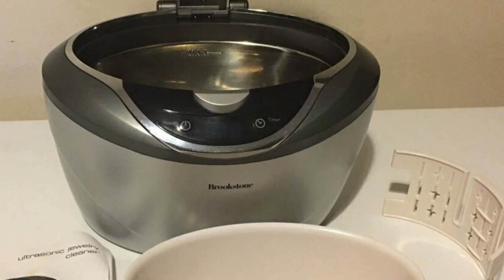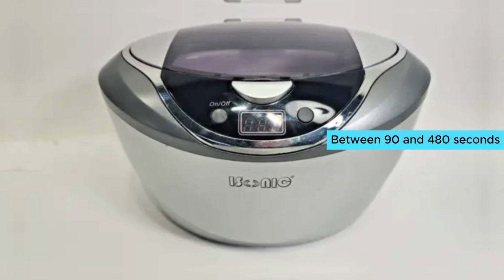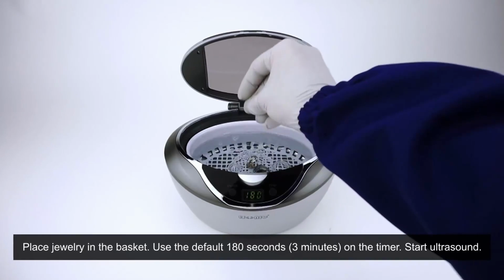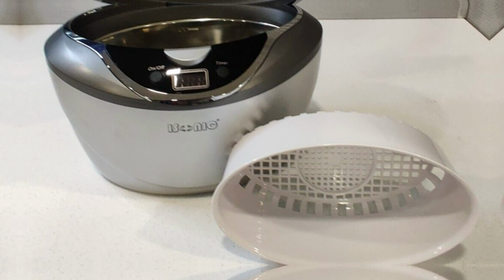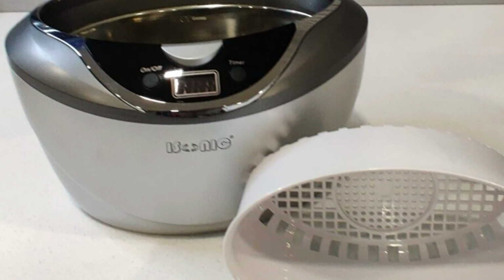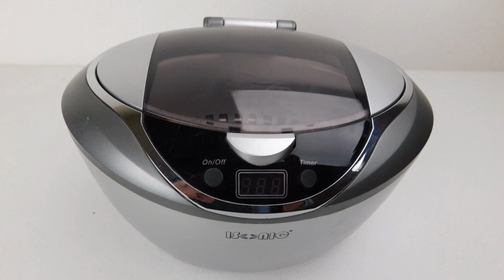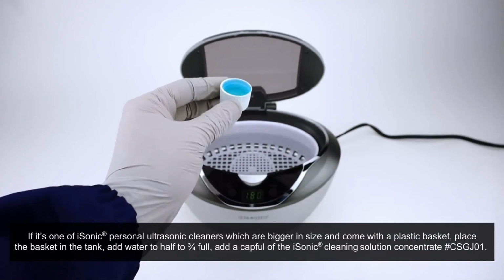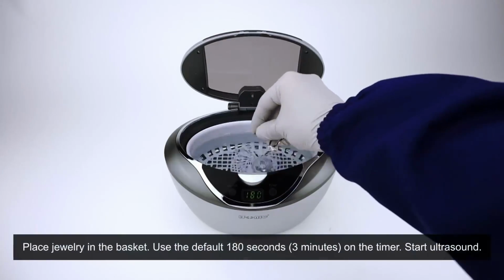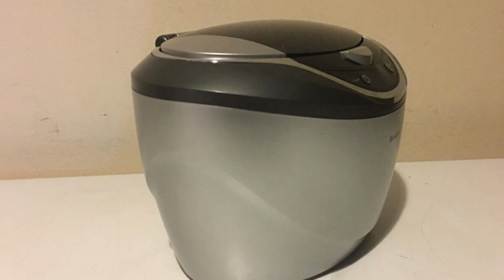The interior basket ensures your small items are cleaned safely, while the timer ranges between 90 and 480 seconds for controlled operation. What I love most about this product is its ability to thoroughly clean every inch of my glasses without risking breakage. One thing to keep in mind is that this cleaner isn't as portable as others, but the superior cleaning performance more than makes up for it. If you want crystal clear glasses free of dust and grime, check out the iSonic D2840 today.